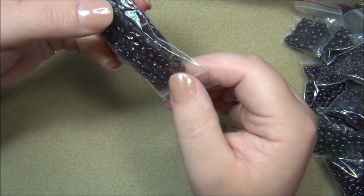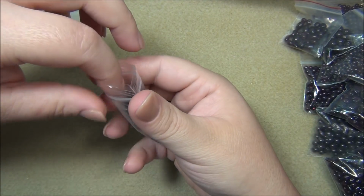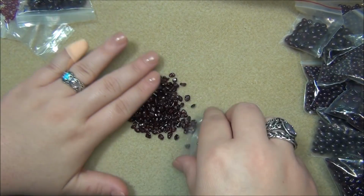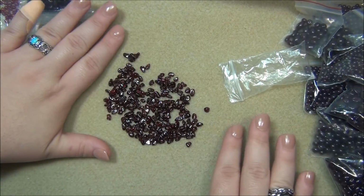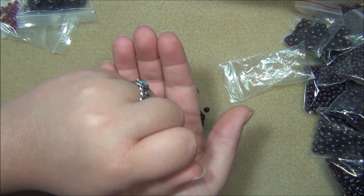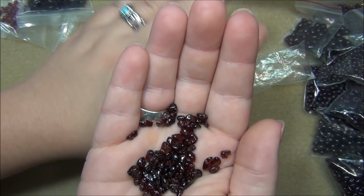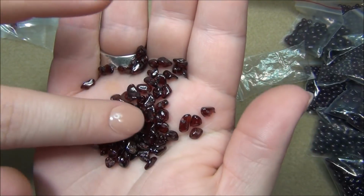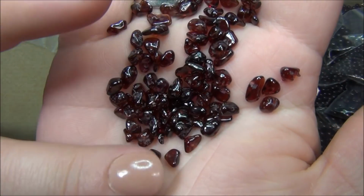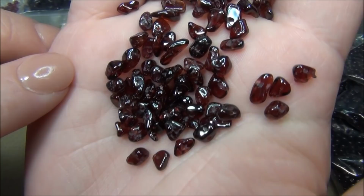And then there are these here. This is not a nugget. This is a chip. But I want to show you the color difference. These garnets here are so red. They're really red. All the other ones I got are real purple, which is more my favorite. But this shade here is super red. Like blood red.